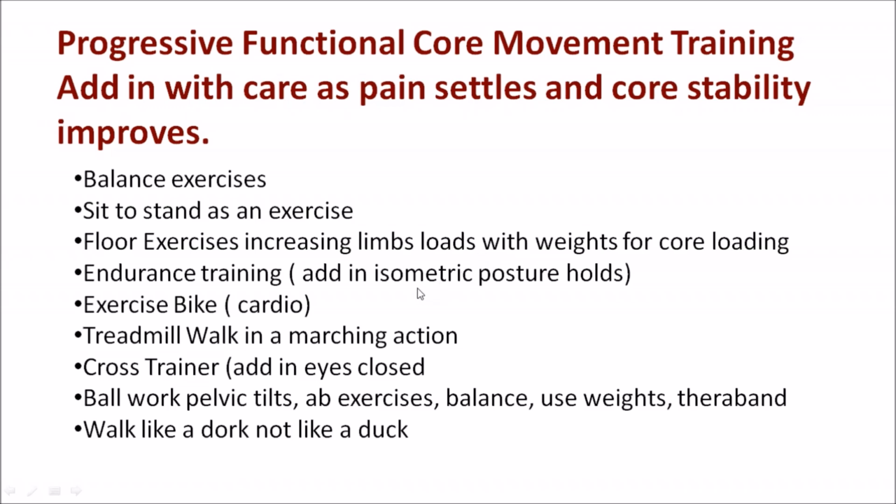Now, specific for horse riding, we want to do the isometric posture work. Now, isometric posture work is being able to sit, like if you're sitting, listening to this, sit up straight and see if you can keep that posture for the next 10 or 15 minutes. That's the training that is isometric, specific for horse riding. You can use an exercise bike for cardio, swimming certainly good, treadmill in the marching action, cross trainer.